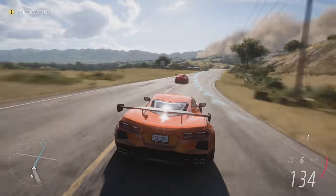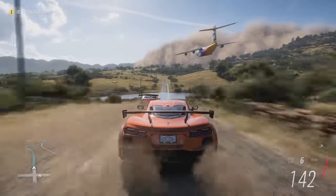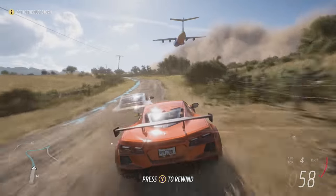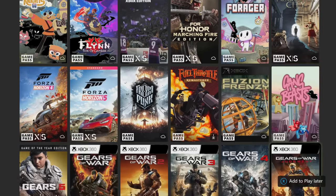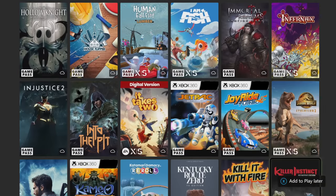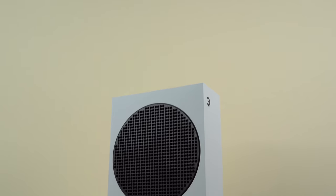In fact, most of the must-play games on the Xbox Series systems are available on Game Pass. It's nuts to me, and yes, $15 a month does add up, but if you're buying a game once a month or even once every 4 months, it's still worth it. And again, Game Pass is available on both the Xbox Series S and the Xbox Series X, which means you can play all the same games on both consoles, so you can play all those games on the Xbox Series S for $200 cheaper.